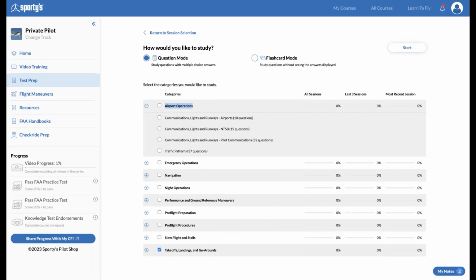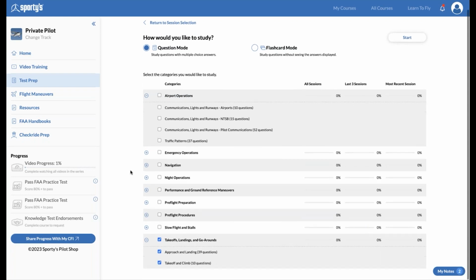A big area of emphasis recently from the FAA, which I think is a good thing, is they are creating new questions on more practical topics and less abstract or rote memorization questions. So a lot of the questions we've been seeing and have added relate to, for example, approach and landing, which is a very important topic, and practical too. So as you study these, you're not just memorizing questions for a test, but these general concepts apply to your everyday flying as well.